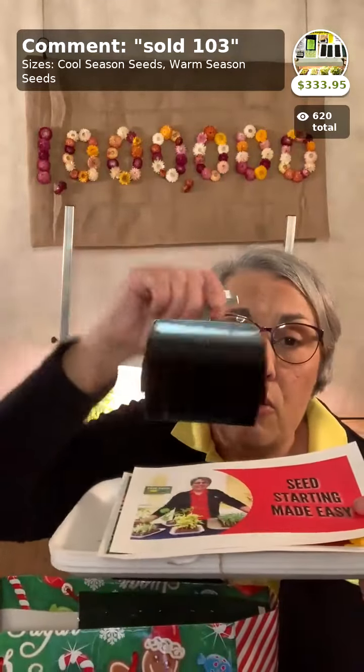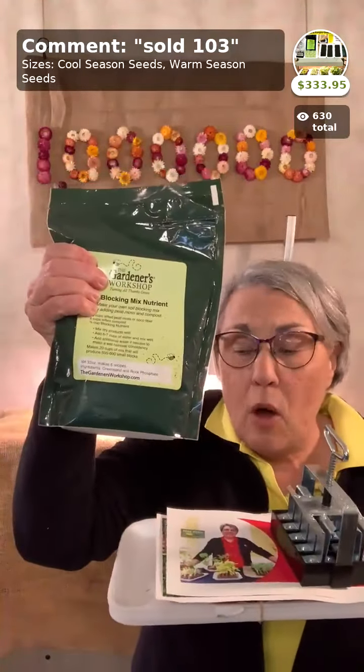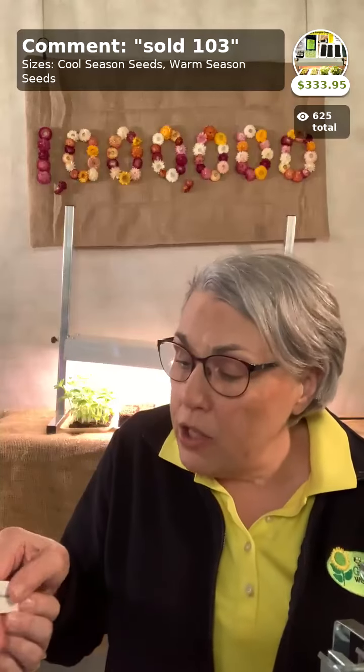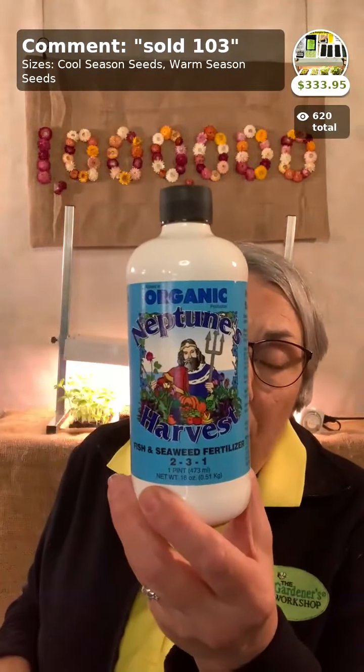It also includes the small soil blocker, which I'm getting ready to demo for you. And it includes the nutrient that you mix with your peat moss and your compost to make enough soil blocking mix to make about 3,000 of those little tiny blocks. And I've got a whole bunch of stuff to show y'all. It comes with our little toothpick holder, because toothpicks are how we sow, which you're going to see me do in just a minute.